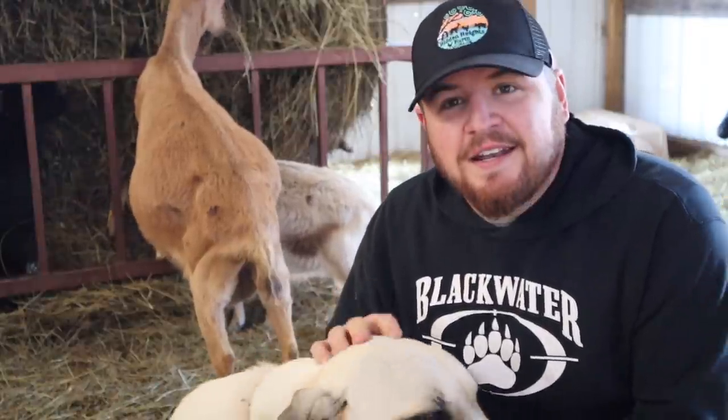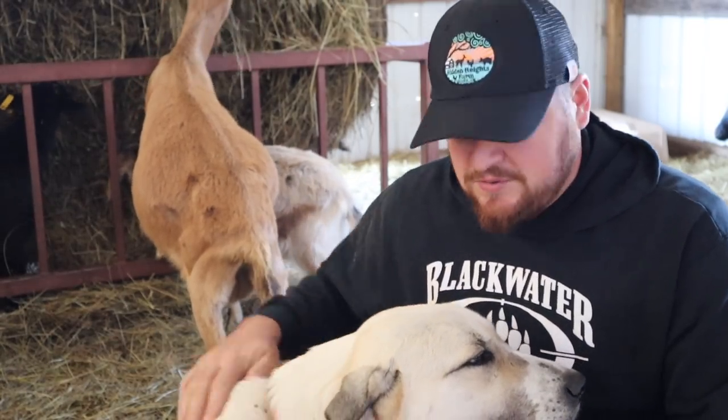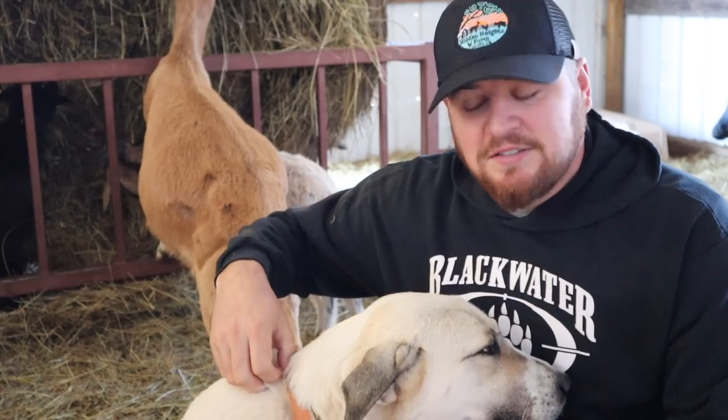My name's Kevin, and this is my guard dog, Daisy. She stays out here with our Spanish and Kiko goats. She's actually a livestock guardian dog. She's an Anatolian.